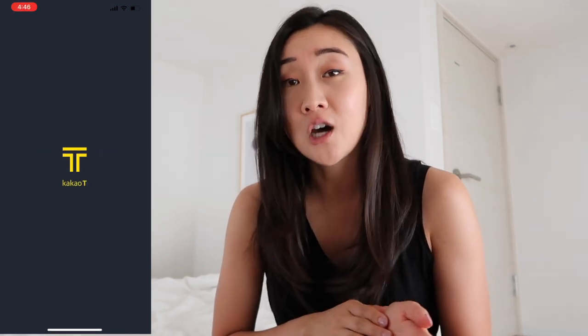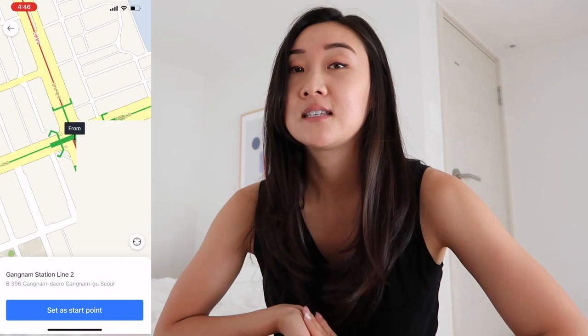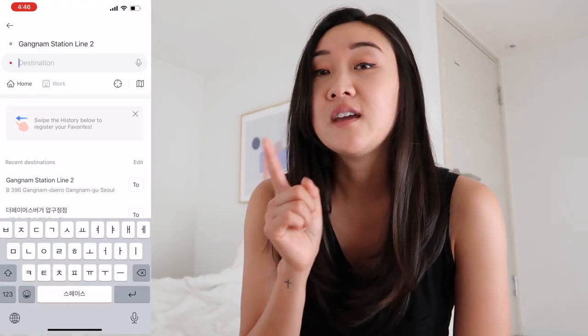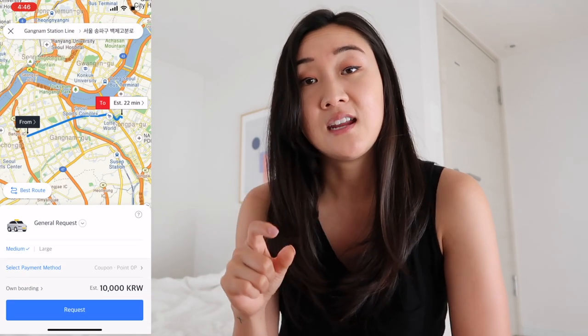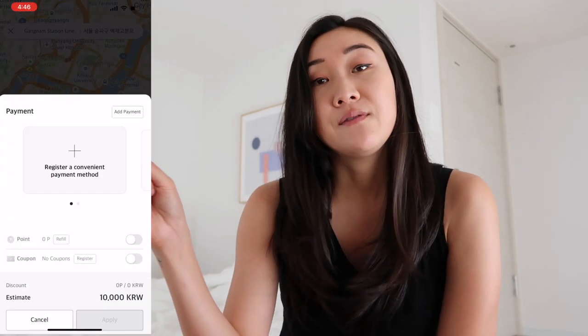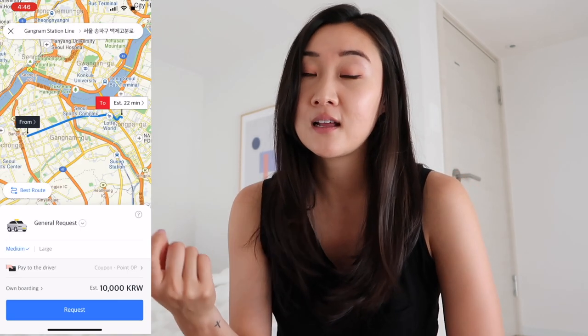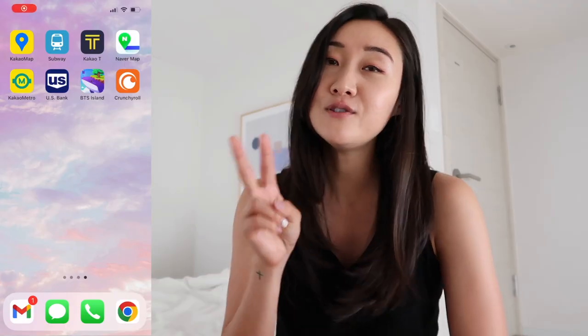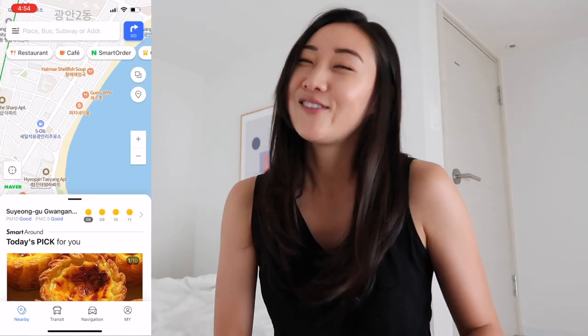I do have Kakao Talk, which is a text messaging app. But on Kakao Taxi, you can call a taxi. Now, one thing I didn't know was that the first page it lands on is the payment method and you need a Korean credit card. But if you swipe to the right, you can just say you want to pay the driver directly before you get out of the car. So those two apps are incredibly helpful. I didn't really use Neighbor Map that much, so I didn't feel like that was something I really needed. But pretty much everyone here uses Kakao Taxi and Kakao Map.